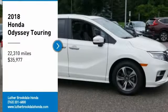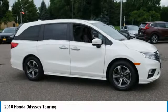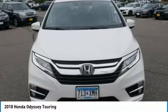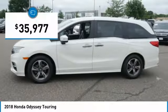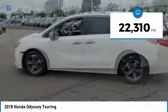Take a ride in the 2018 Odyssey. The Honda Odyssey is a showcase of distinguished style, captivating technology, and advanced safety features. A must for all families, and is priced below $40,000. This vehicle has less than 25,000 miles.